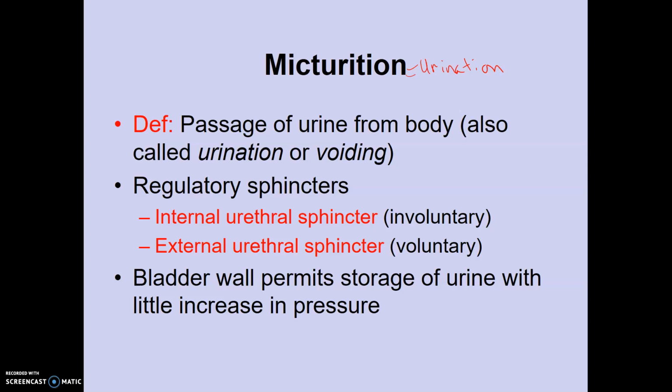And so the definition of micturition is the passage of urine from the body, also called urination or voiding. We don't call it peeing, even though if you're working in a hospital and you're working real fast, you're a nurse, you might say, oh, so-and-so needs to pee, okay, whatever. But usually micturition is the formal terminology.